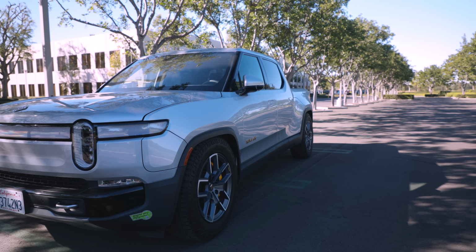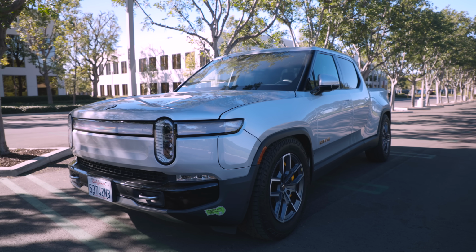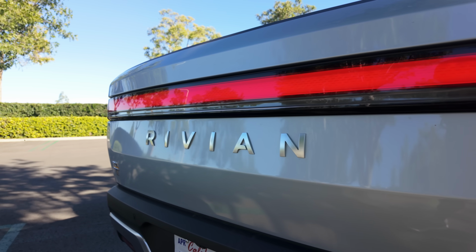But after hearing how much Rivian owners love their vehicles, I had to sort of see how the other half lived. I wanted to check this out for myself and see if Rivian did have some unique advantages that Tesla needs to steal for their own lineup. So I decided to do it.